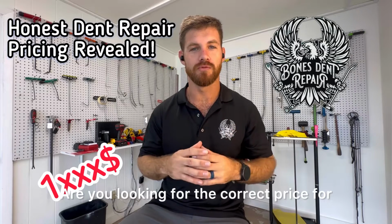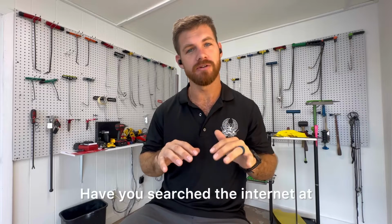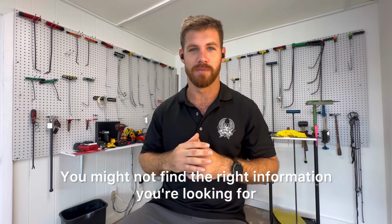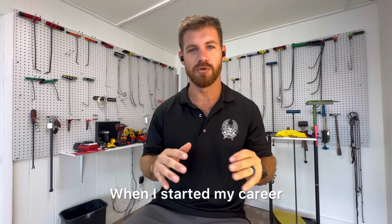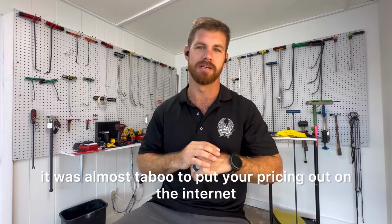Are you looking for the correct price for your paintless dent repair? Have you searched the internet at what it might cost to have a dent pulled by a professional company? You might not find the right information you're looking for. When I started my career, it was almost taboo to put your pricing out on the internet.